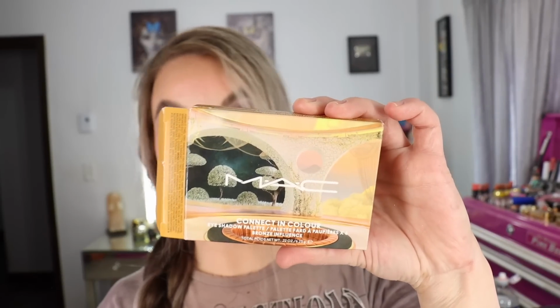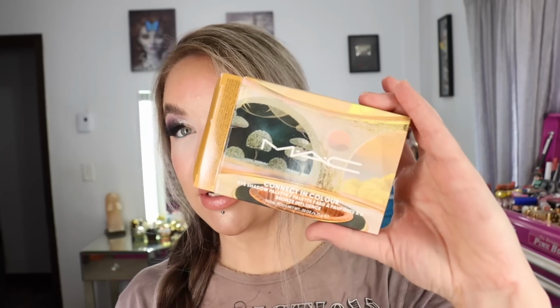I also grabbed another one of their new 6-pan palettes. So this is the Connect in Color Eyeshadow Palette. 6 shades, a total of 0.22 ounces of product. And this is the palette called Bronze Influence. I just really liked the color story. So this is the box packaging. And this one here is also made in the USA.